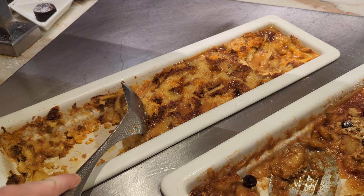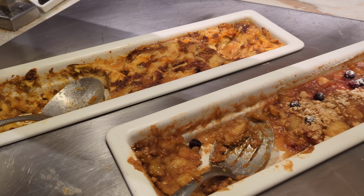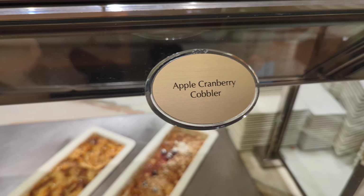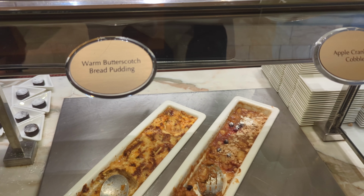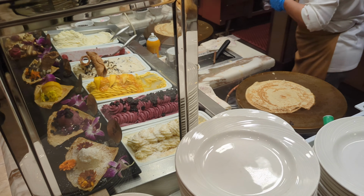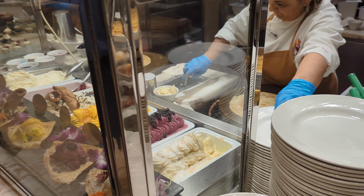If one thing has history in Las Vegas, it's warm bread pudding for dessert. This one at Wynn's is sensational. Also sensational is their crepe station. We paid $15 for a crepe at the creperie at the Paris Hotel, and here at the Wynn, we got that included. What a great value. Overall, the desserts at Wynn would be worth their own video. Personally, I think the desserts at Wynn are much better than at the Bacchanal Buffet.